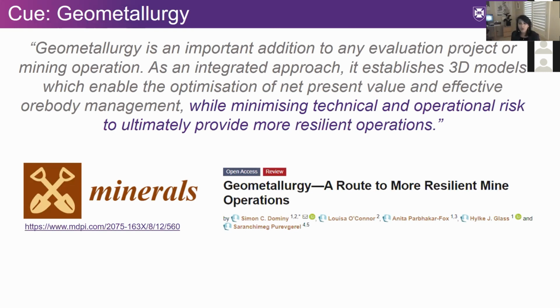So what I'm trying to convey is, if we can introduce geometallurgical tools and approaches into how we undertake waste characterization, we've got an opportunity to minimize risk and decrease that uncertainty, and build more inert, better waste rock facilities, waste rock domains, and so forth.